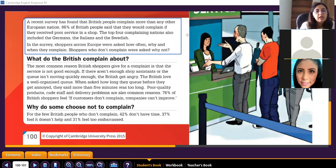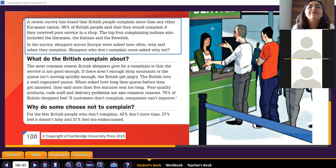Exactly. So in the survey, shoppers across Europe were asked how often, why, and when they complain. Shoppers who don't complain were asked why not. So, can you give me, guys, the answer of what are the four nations in Europe who complain the most? ¿Qué países son los que más se quejan en Europa? British, Germans, Italians, and Swedish.